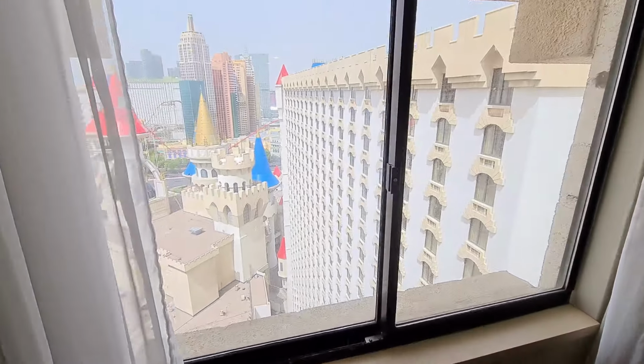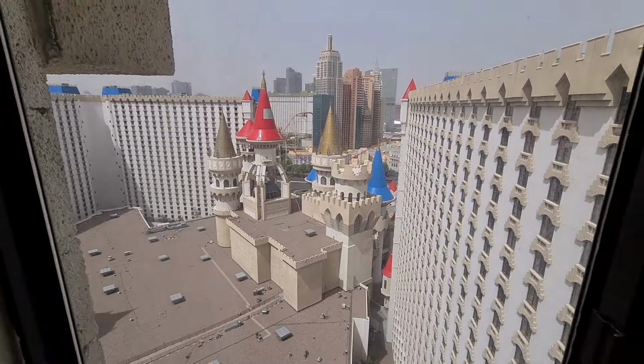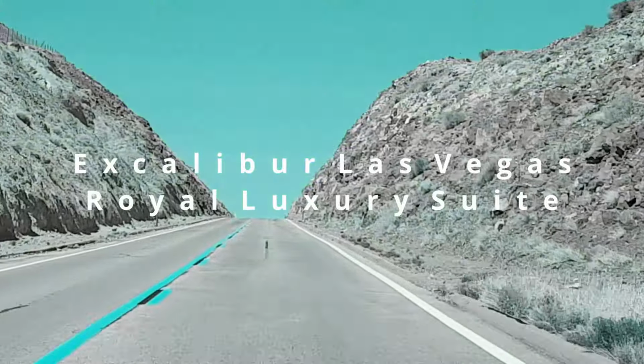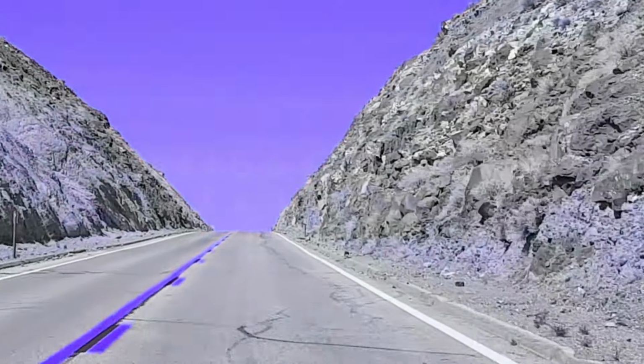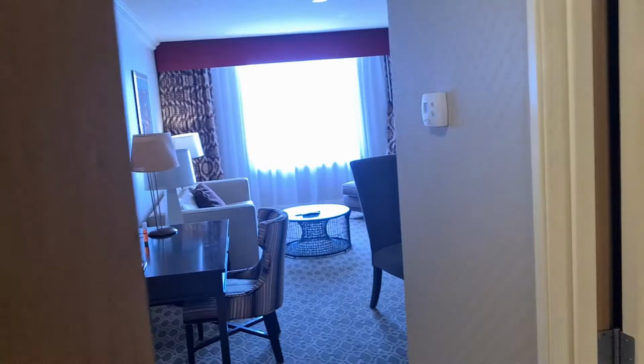Hi guys, today I'm gonna show you a room tour of the Royal Luxury Suite at Excalibur Las Vegas. We got room 28134 on the 28th floor, that's the top floor.